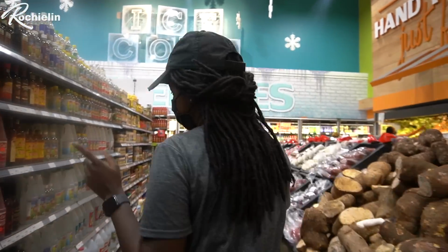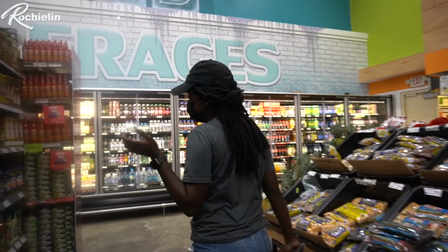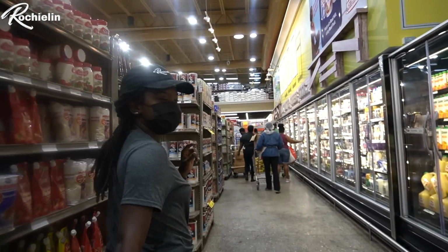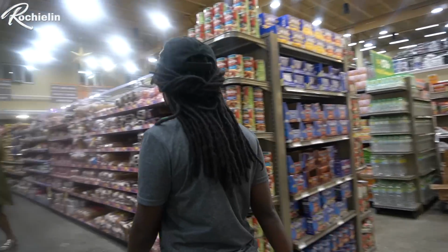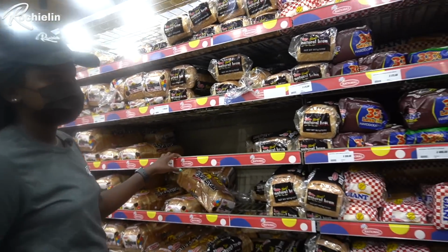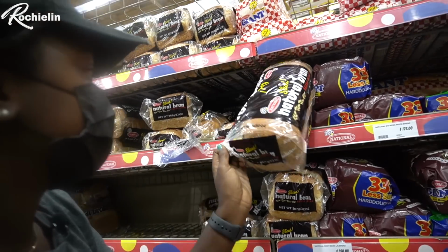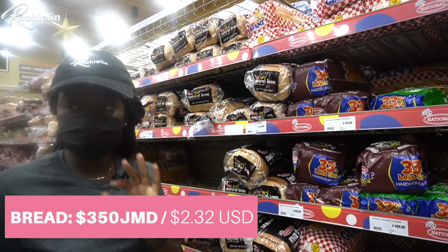What are some items you use for breakfast? Let's go over to the egg aisle. Where do I find the eggs? Looking for the eggs. Alright, bread. Let's start with bread. Let's say we're gonna make an egg and bread sandwich. We would buy a bread, right? We're trying to go healthy, so I'd buy a brown bread. So this is $3.50, right? So $3.50 is the price of bread.